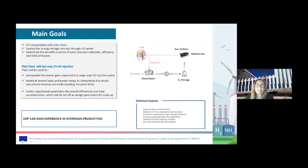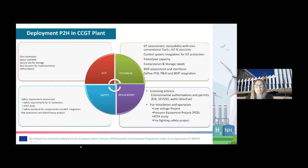So please, next slide. As we are in the phase of project development, there are four main aspects that we have to look at and that we have addressed. One is the site constraints and space availability, which is always challenging in retrofits, not only for the pilot but also for the bigger plants, because combined cycle power plants are usually very compact. Then the technical aspects, namely the gas turbine assessment, which is critical. Using hydrogen in gas turbines, what percentage of hydrogen can we inject? What are the modifications in gas turbines? We have to look at the NOx emissions and the flame stability. So all these aspects should be addressed.